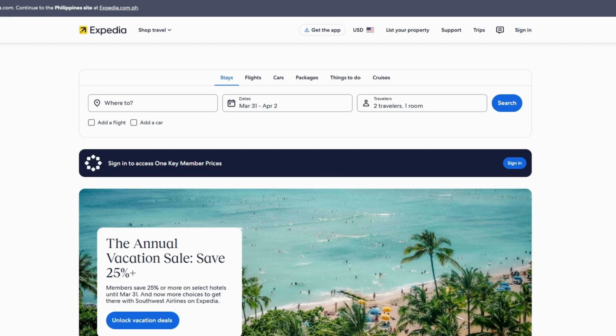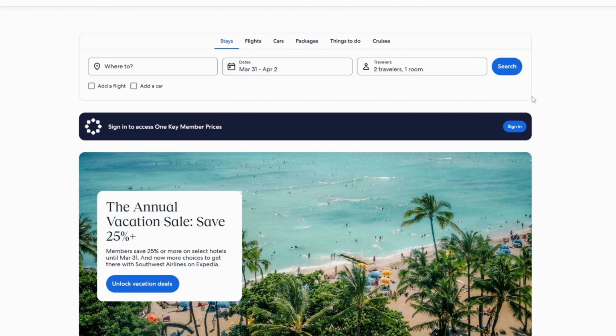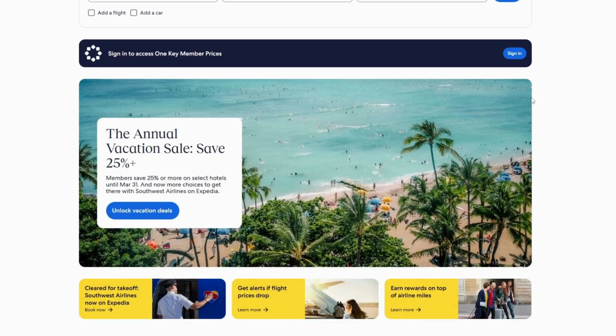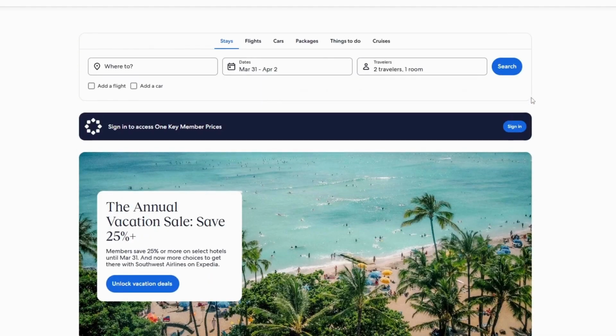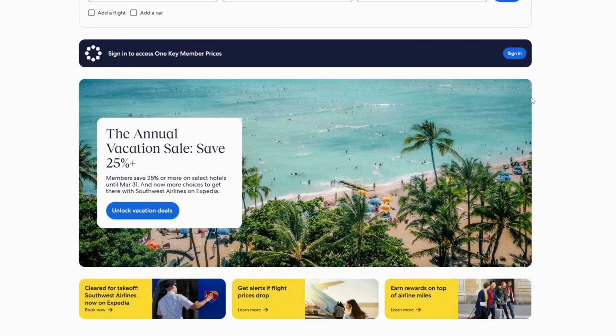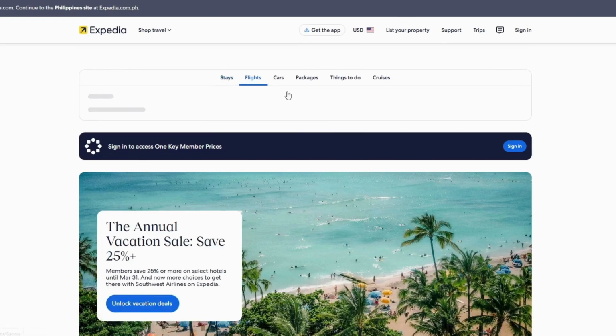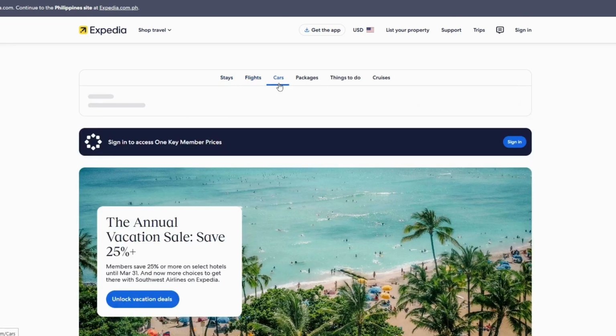And now, how can you simply redeem One Key Cash for travel? Now, using One Key Cash is simple. You can just go ahead and apply it directly at the checkout when booking through Expedia. Now, the steps to redeem is to simply search for your desired travel option. You can just go ahead and choose hotels, flights, or rental cars on the Expedia application or website right here.